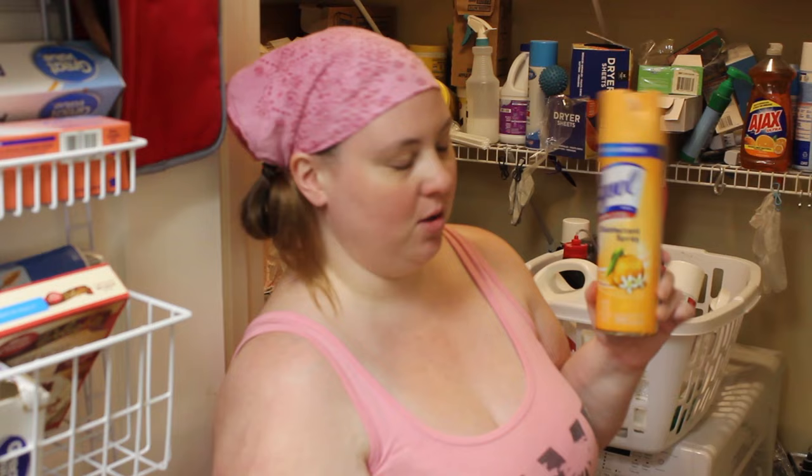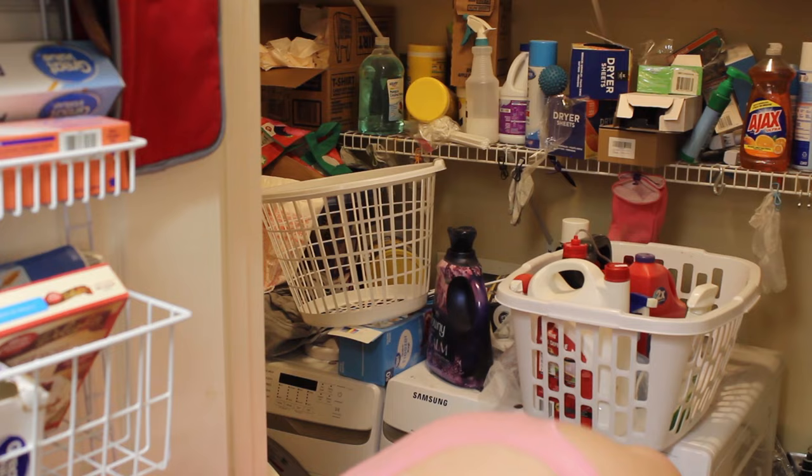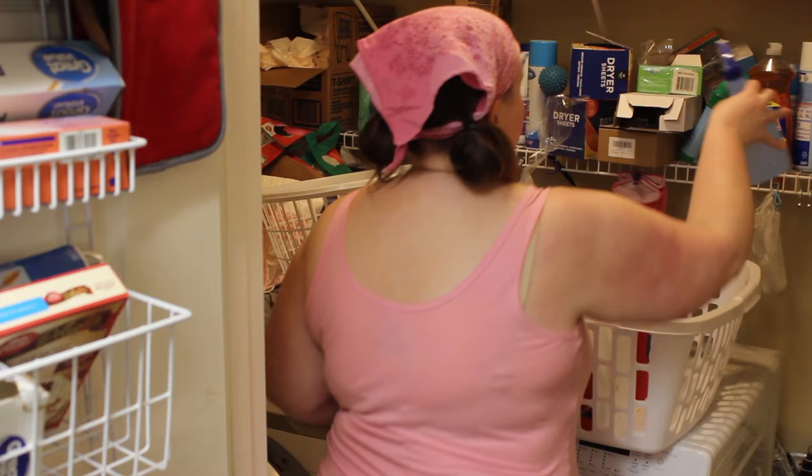Lysol. Remember when this was worth its weight in gold? I saw fights break out over this in our Sam's. That can be like daily use, I guess. Don't try to use it daily, but more than a year. More insect stuff. Gosh, we got a lot of EcoClean. I guess we wanted a refill. Oh, here's a laundry thing. Fabric refreshener. Okay. That's gonna live up here since I didn't make a spot for it.